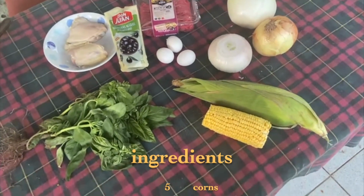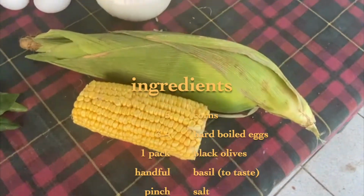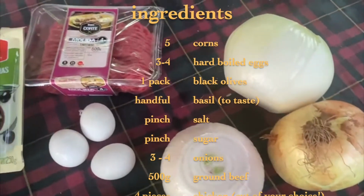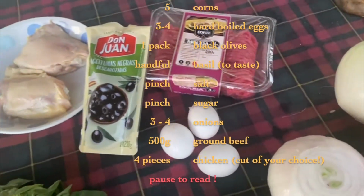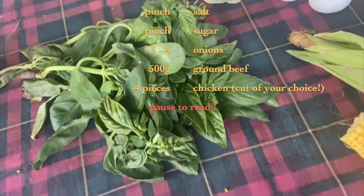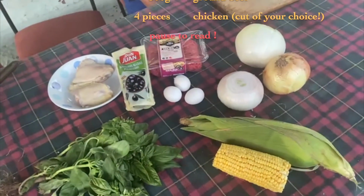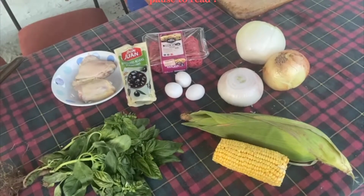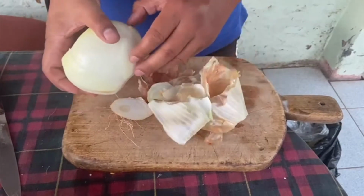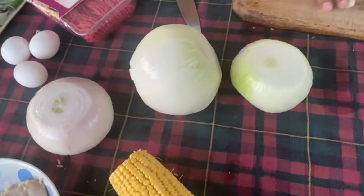Of course, you need corn. You're going to need about 5 corns. Then you need about 3 eggs, about 1/2 kilogram of ground beef. Then you need about 3 chickens. I'm going to make more because we're making for my whole family. In my family, we put basil on it. We put olives. And then we put 3 white onions, which you have to start by peeling.